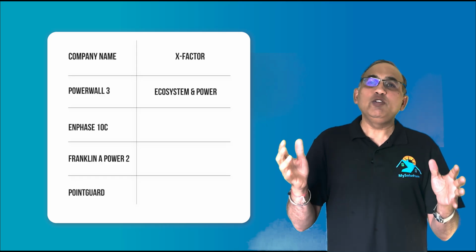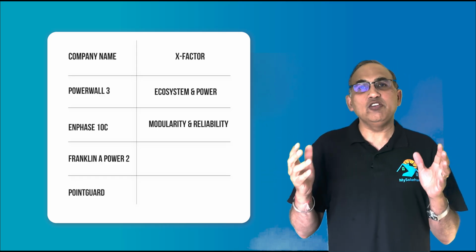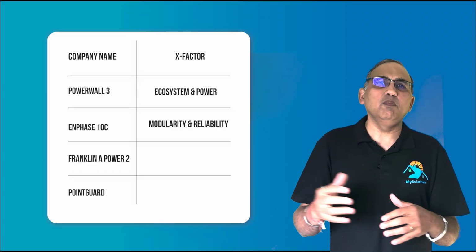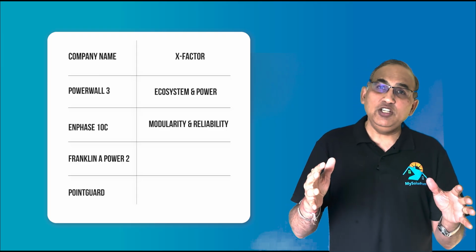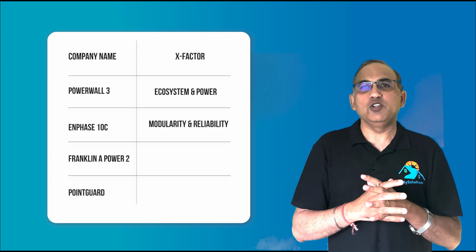The Enphase IQ 10C, its X factor is its modularity and its reliability. Enphase stands out for ultra reliable modular design. Multiple microinverters means there's no single point of failure. Its software and support are really second to none. Especially if you're already an Enphase solar user, this is a great option to consider.